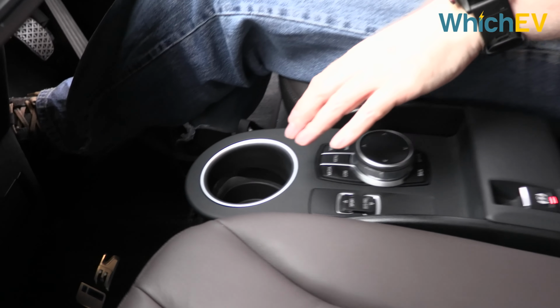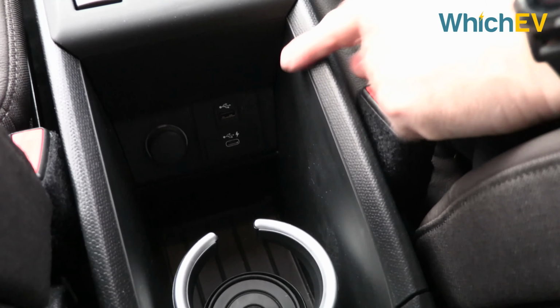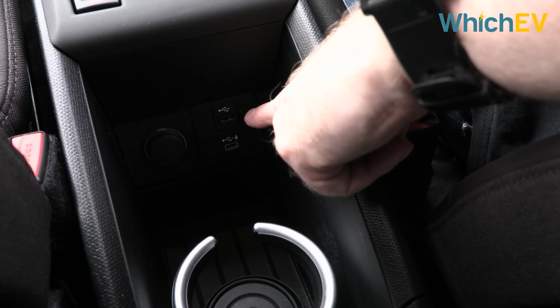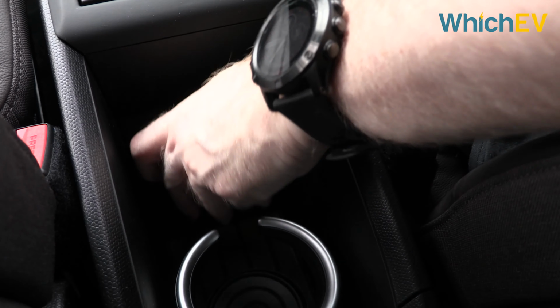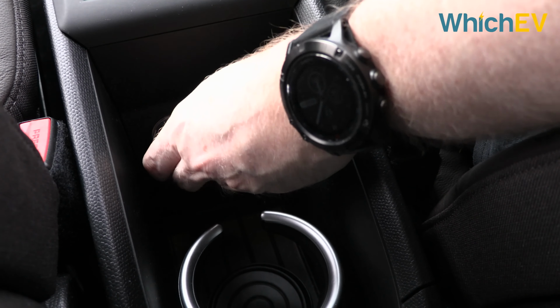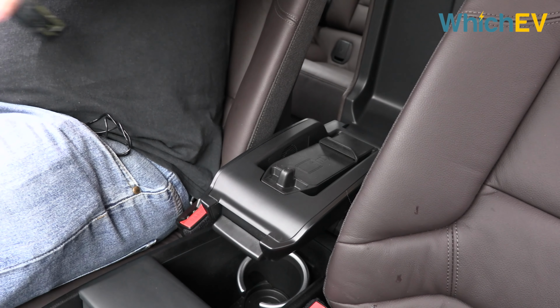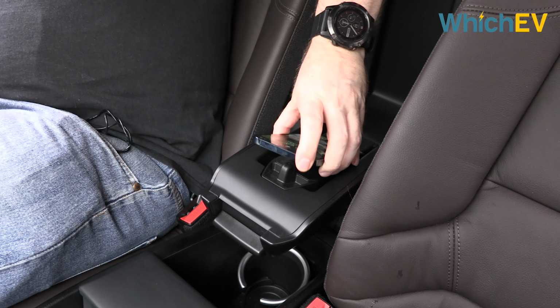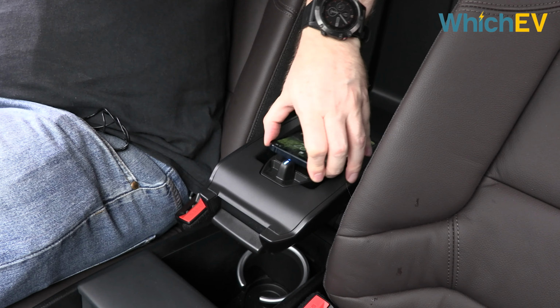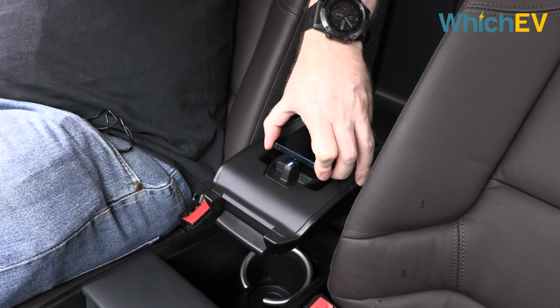You get a couple of cup holders. There's one here at the front and another one here under the armrest. I'm not sure you can see that, but there's a couple of USB ports, including one that's USB-C. And if I pull that out, that's actually a 12-volt one next to this cup holder. And if you open up this armrest, there's a Qi charger for your phone, which is, yep, a £395 option. As you can see though, this iPhone 12 Pro Max doesn't even fit into it.